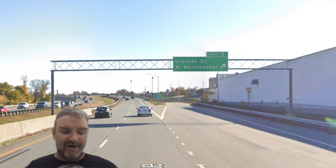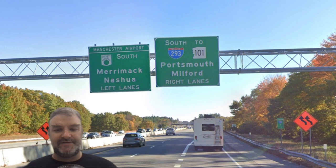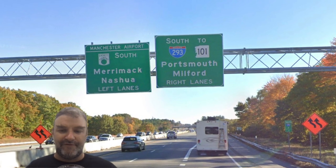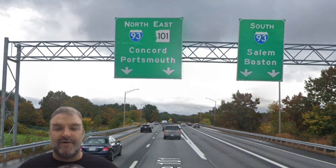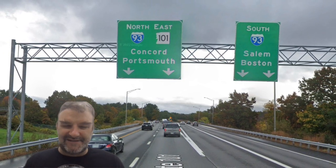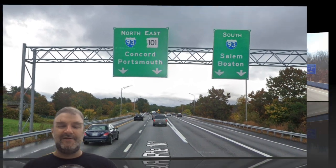But this is where you would get off for downtown as well, I think. And we continue to follow 293, so now we're on South 293 for Portsmouth and Milford. And we meet I-93 again, so 93 South, Salem, Boston, 93 North, Concord, Portsmouth. I don't know about having Salem on there. I feel like just Boston probably does the job, but I guess people have heard of Salem.